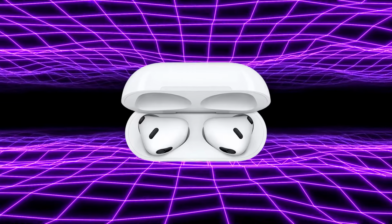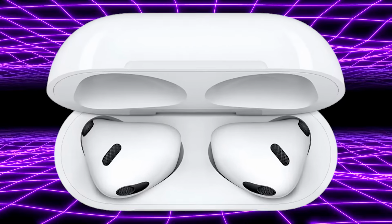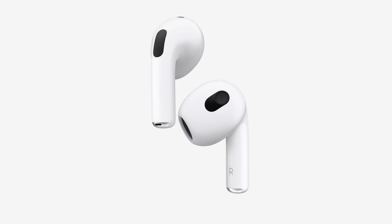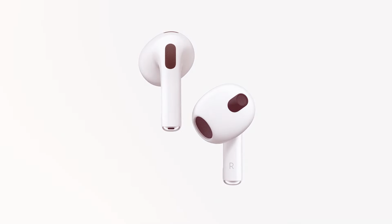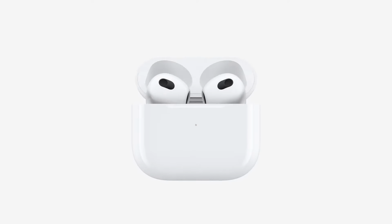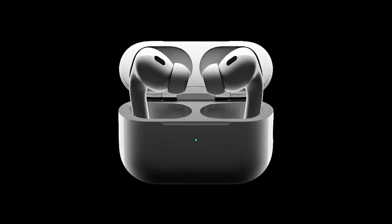The build quality is typical Apple. Premium materials that feel like they'll last years, not months. At $279, they're priced competitively with other premium options, but the overall experience and reliability make them worth every penny. Whether you're commuting, working out, or just enjoying music at home, these handle everything exceptionally well.